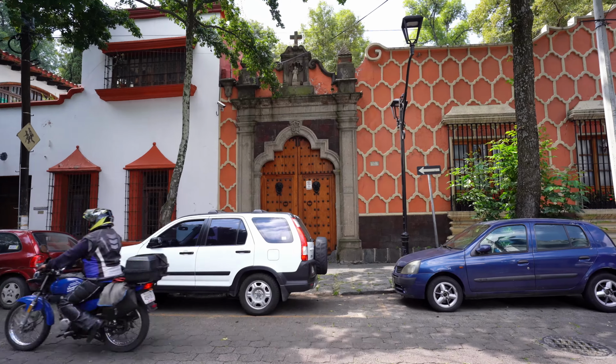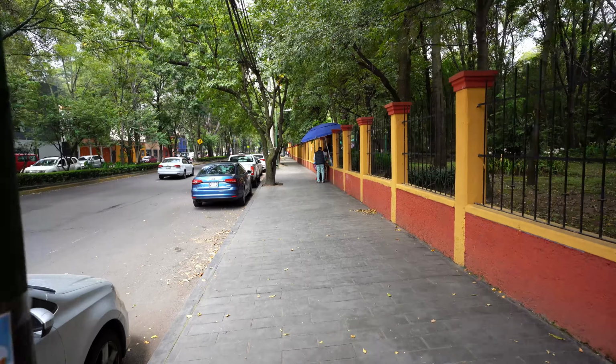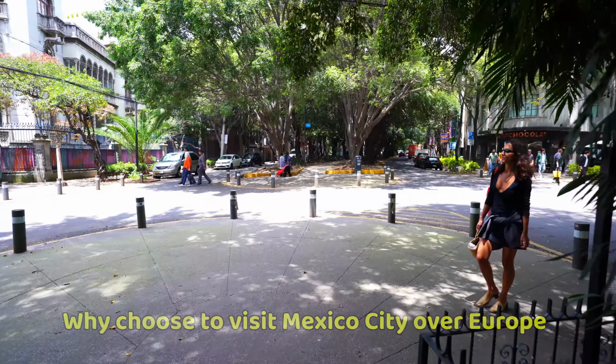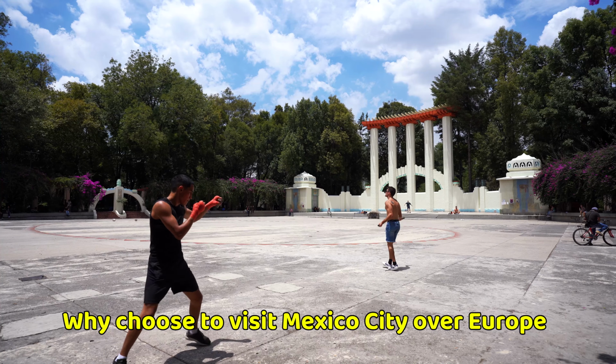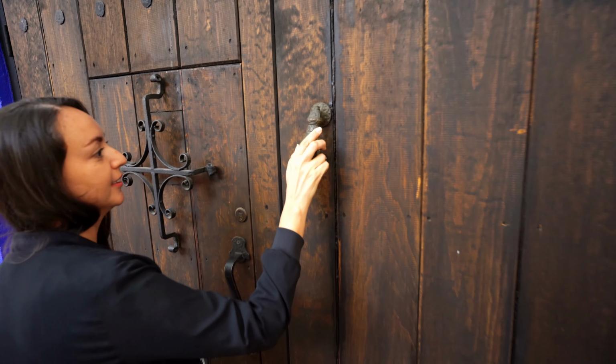Anyways, Mexico City, because we've been wanting to do this for a while. There's so much beautiful architecture in Mexico City. There's so much history. And we thought, well, let's do some Behind the Mexican Doors here and then tie it into a whole series of why choose Mexico City and the country of Mexico over Europe. One of them today, just in this episode, I'm just going to say it's the architecture, it's the history, and it's super cool places to stay.